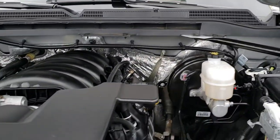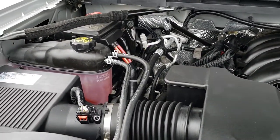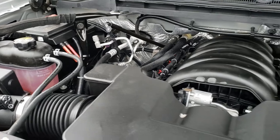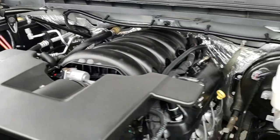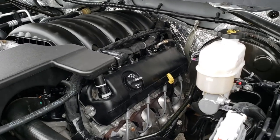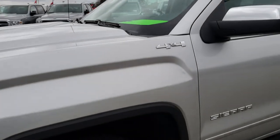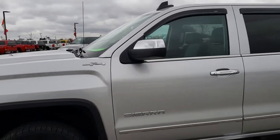Under the hood, we have the 5.3 liter V8 motor. Engine bay is very clean, runs very smooth. This truck has been fully safetied and inspected by our service shop. Has a fresh oil and filter change. All the fluids have been checked and topped off. The truck has been gone through mechanically 100% and is 100% ready to go.